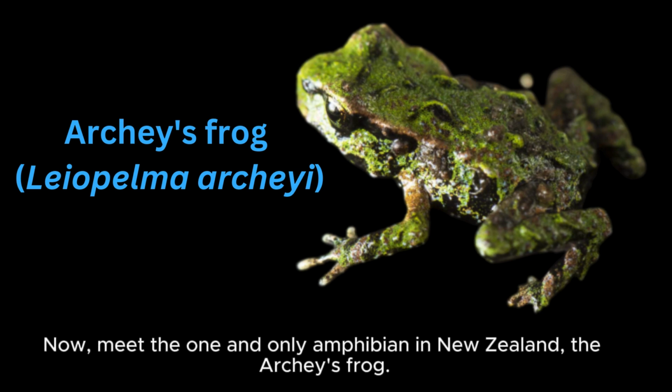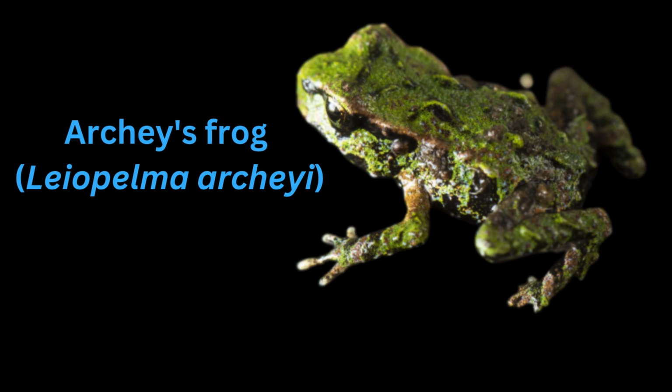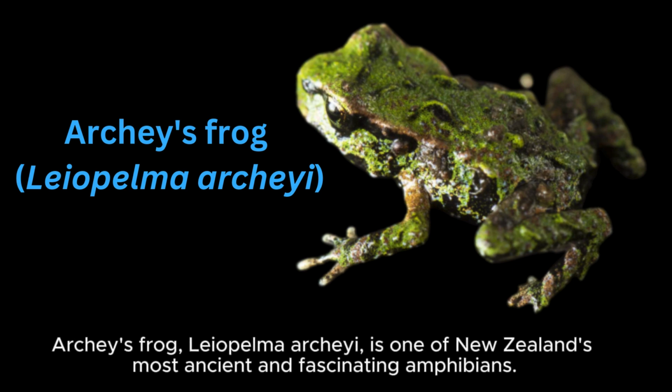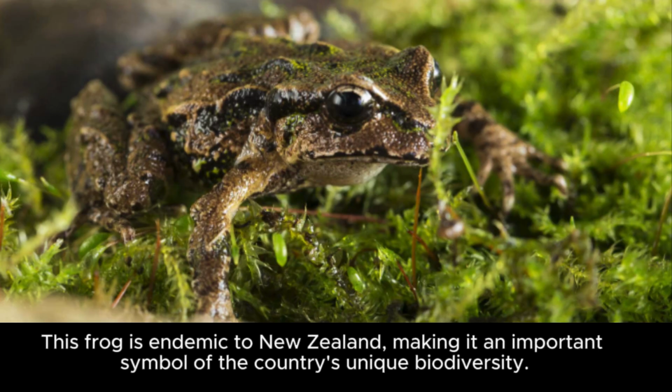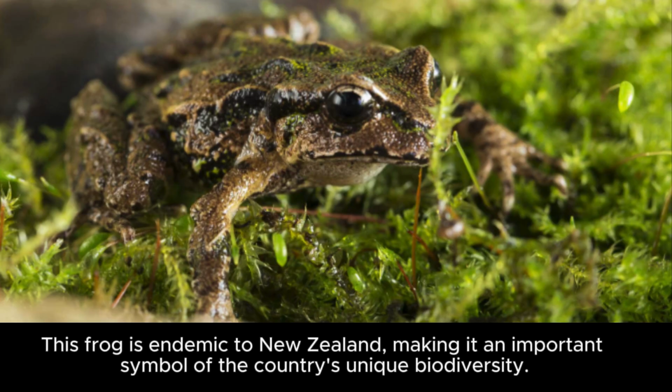Now, meet the one and only amphibian in New Zealand, the Archey's frog. Archey's frog, Leiopelma archeyi, is one of New Zealand's most ancient and fascinating amphibians. Archey's frog is considered a living fossil, meaning it has changed very little over millions of years and still retains many primitive features. This frog is endemic to New Zealand, making it an important symbol of the country's unique biodiversity.